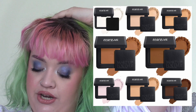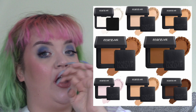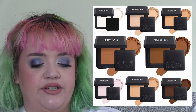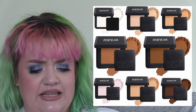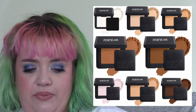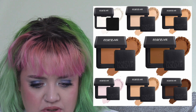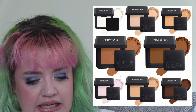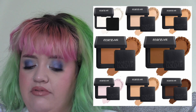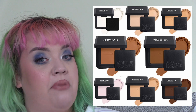I really enjoy the Makeup Forever HD Powder Foundation. I'm not normally a pressed powder kind of person, but because I love Makeup Forever's powders, I'm kind of intrigued by these. There's 8 shades, looks to be a completely translucent shade, 6 kind of skin tone shades, and then there is what seems to be, I think it's a lilac. So yeah, intrigued by this one, intrigued to see what people think of it. Like I said, I'm not normally a pressed powder person, but it does intrigue me.